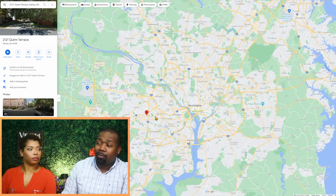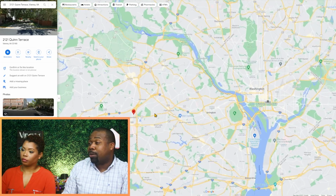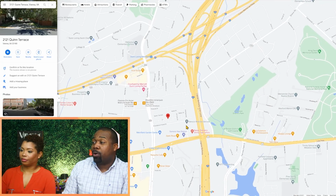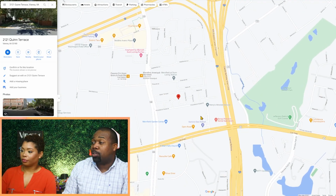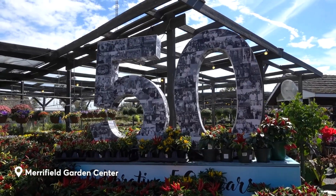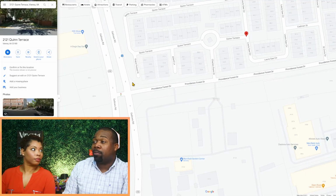Here we are looking at Providence Park on the map right here. You can see that it is super close to 495 and also 29, which is also called Lee Highway. One cool thing about this community is it is right outside of Merrifield Garden Center. I mean, the sign for the community is right here on Providence Forest and Gallows Road. You can see the Merrifield Garden Center from these units on the exterior of the complex.